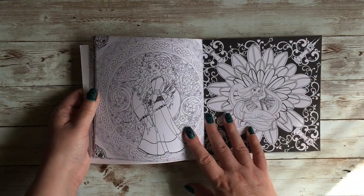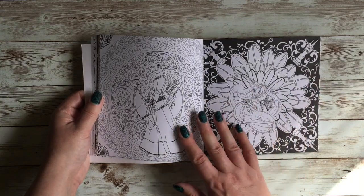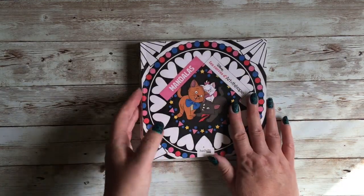Again, I've done a flip through of this because I got this in my recent Amazon haul, and I've done a full flip of all the pages in this. So if you want to see that, check it out. I will leave a link for it.